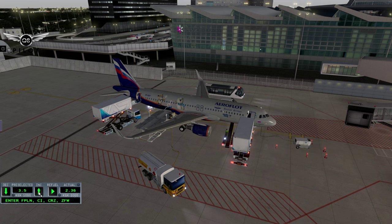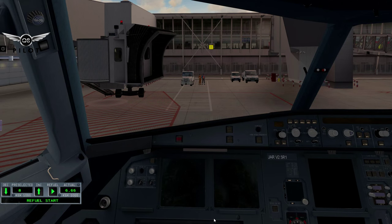So, let's go ahead and include 7,500, so I'll say 8,000, just to make sure that we have enough for any unforeseen circumstances. Alright, let's jump into the flight deck. Welcome to the flight deck, captains. We're still getting refueled here, and we should be ready to prepare the cockpit. We are ready now to prepare the cockpit.